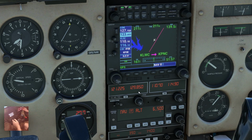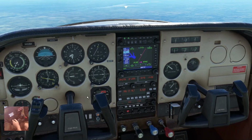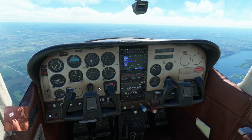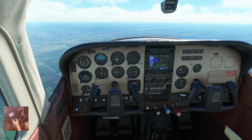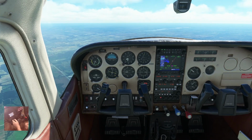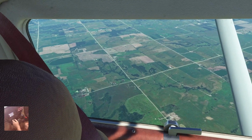Juliet traffic is 12 o'clock 4 miles at 3,800 feet generic. Report them in sight. 134.075. That's the weather. Generic 534 traffic is 9 o'clock 3 miles at 7,600 feet Cessna Skyhawk. Report them in sight. That's the weather where we're headed. So when we get close enough, I can listen to the weather. 05 Delta traffic is 10 o'clock 4 miles at 6,300 feet Cessna Skyhawk. Report them in sight.